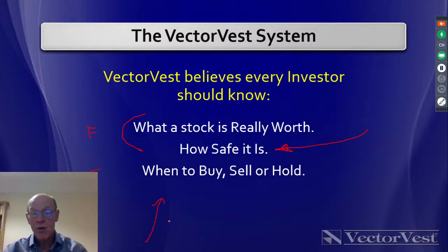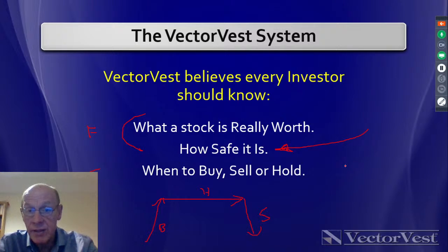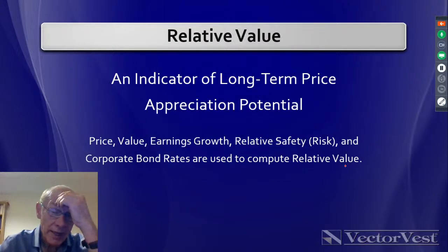Is the share rising on a buy? Is it slugging sideways on a hold? They don't go up in straight lines, folks. Or has it dropped, and is it falling on a sell recommendation? So at VectorVest, as I'll show you in a second, we put a value to every share in the market every single day, so you can see what every share is really worth at a glance. We put a number to the safety and the predictability of the earnings, and we put a number to the trend of the share, and we give accurate buy, sell, and hold signals for every share on the database. So let's look at value in a little bit more detail.